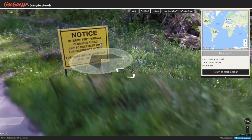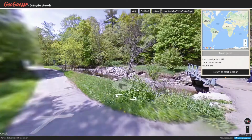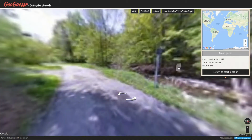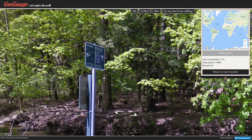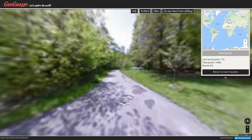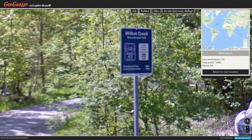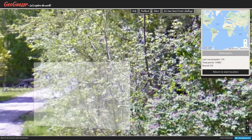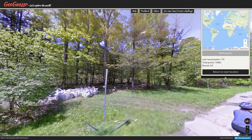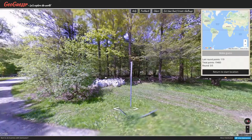From July to December 2012, approximately. These are old pictures. Who is Tommy Thompson, by the way? Anybody know? Never heard of him. This is Wilkett Creek Recreation Trail. The limit is in kilometers per hour. I believe... I mean, I'm fairly certain we're in Canada.